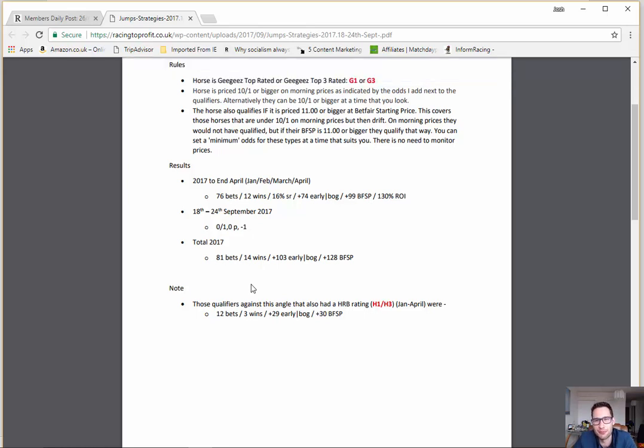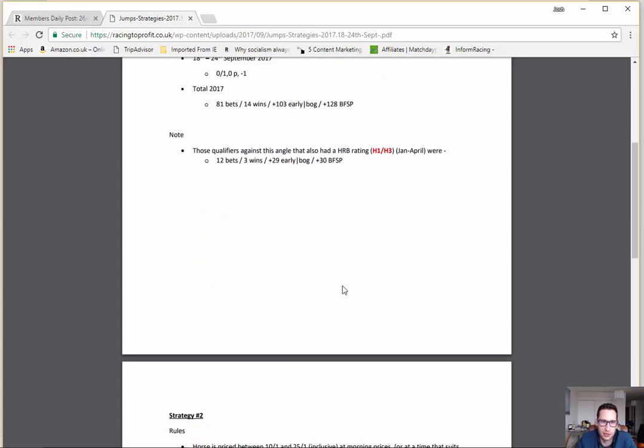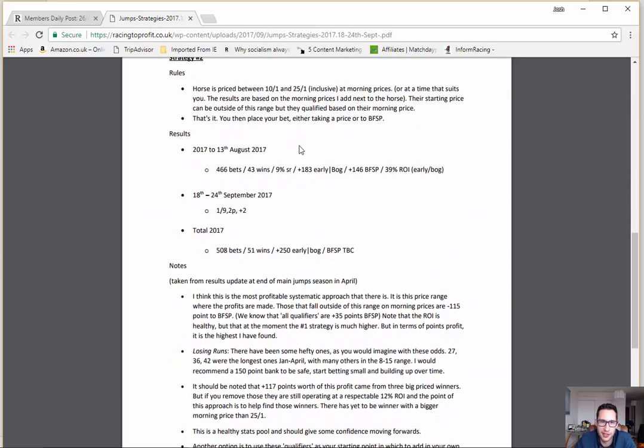They should continue to be profitable in the long run because of the logic, the theory behind the GG speed ratings from Dr. Peter May won't change, and touchwood, neither will the quality of my stats research. So with any luck, over time they develop, but again, they will have losing runs like everything, and all these things are reasons why you should start off small, even paper trading or betting £2, and just build up over time. So that's strategy 1, which you can approach and use against the content.